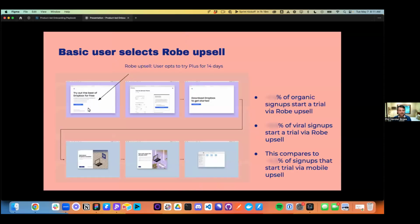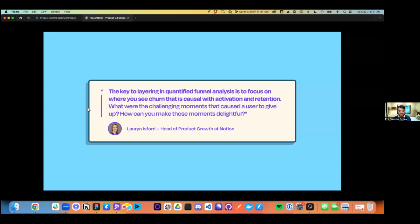The other thing is if you do have quantitative data, really go deep and show where the data maps to specific points in the journey. This is going to be really helpful identifying where opportunities live. I love this from Lauren, head of product growth: it's really easy to get lost because oftentimes there's a lot of experiences and there's a lot of data. So really focus on where you see churn that does correlate with activation and retention. And I'll talk more about how to measure activation and retention a little bit later.